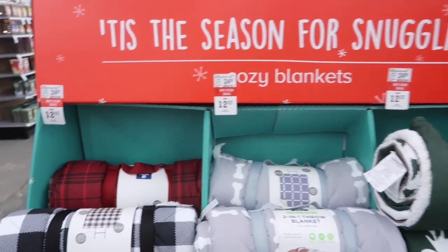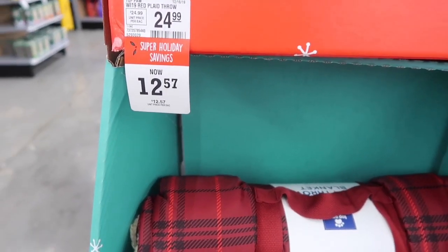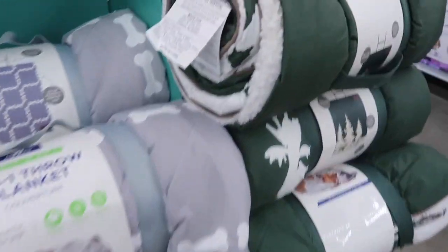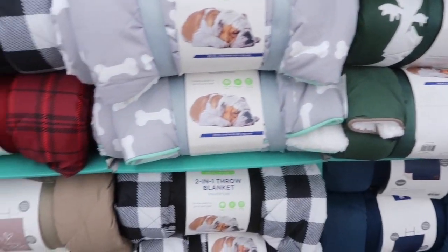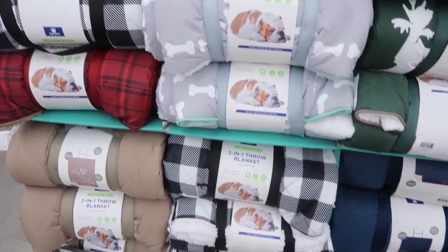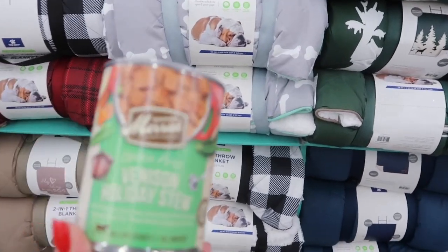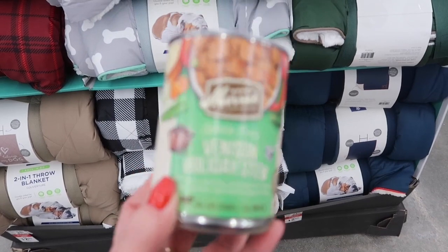All right, so we found the blankets. They're $24.99, but they're on sale for $12.57. And it's basically like a comforter, which is what she did tell me on the phone. And then the other side is a Sherpa, and these are the ones that they have. I'm undecided, but I think I am just gonna stick to the one that I picked up at CVS.